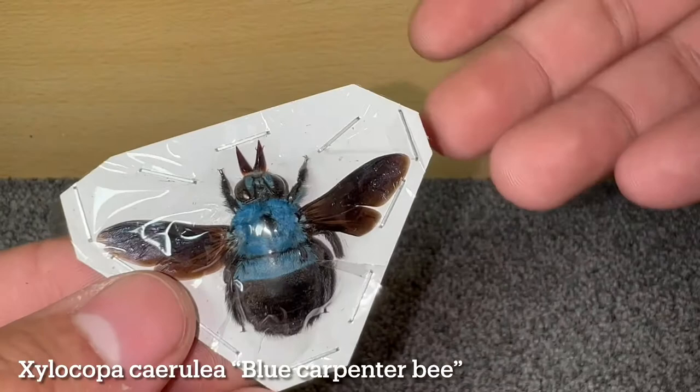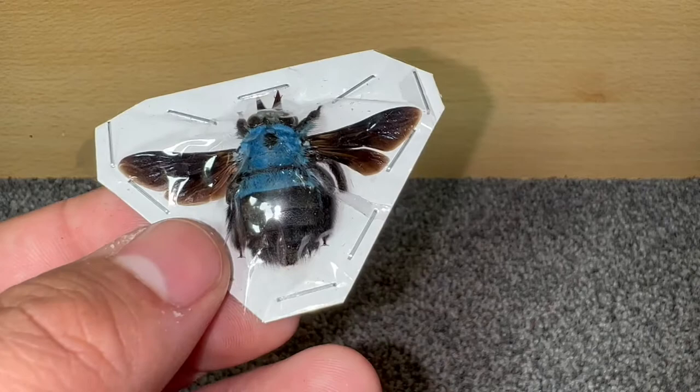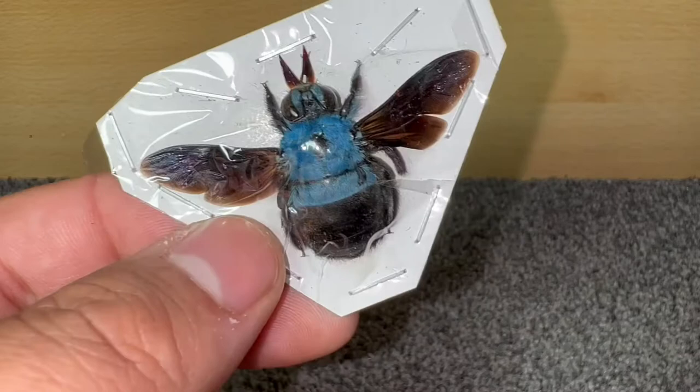And it was only £3, and I just remember seeing these blue bees, well, not specifically this one probably, when I was a kid. Obviously you've seen the bumblebees we have here, they're black and yellow and white, but to see a blue one on the TV for the very first time was just mesmerizing. And to have one for such a cheap price, £3, I couldn't pass it up.